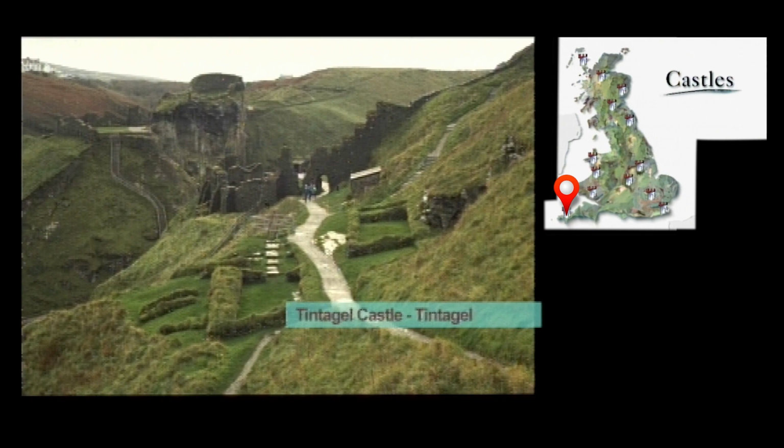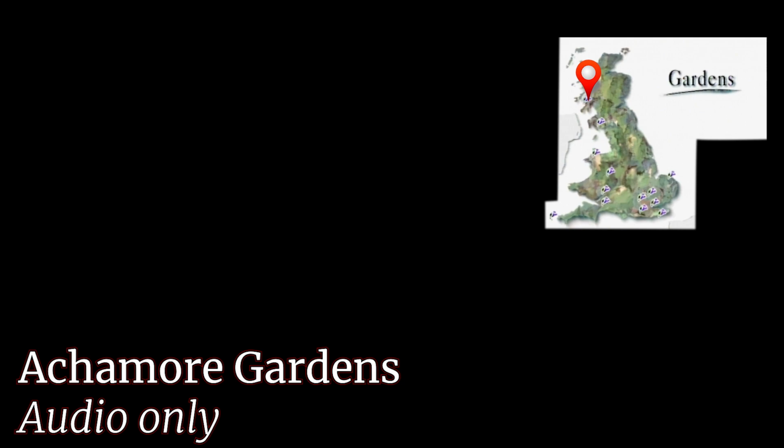This 50-acre woodland garden is on a remote Scottish island. It has a great collection of azaleas and camellias. The fascinating topiary garden at Levens Hall was designed in the 17th century.